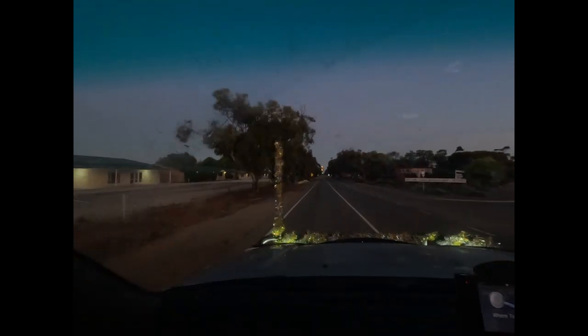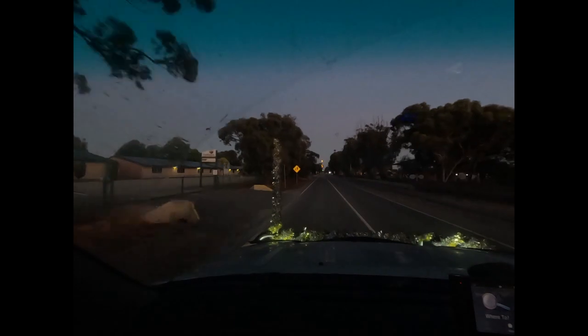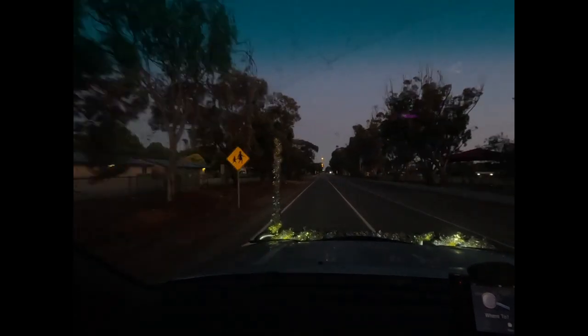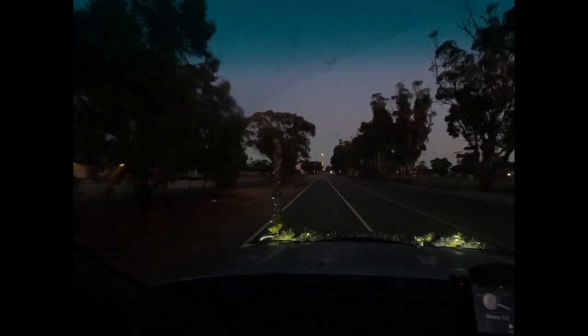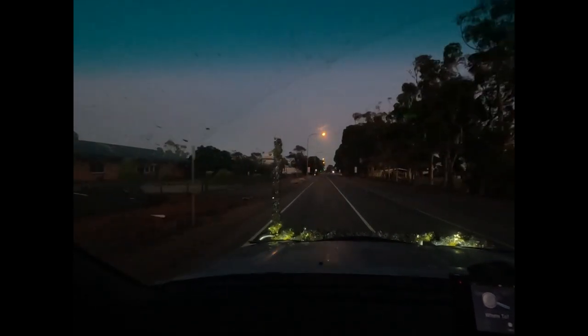High tide's about 2 hours away, so we're hoping to fish the turn of the tide basically and have a few hours out there to see what we can catch. So yeah, we'll meet you at the boat ramp.